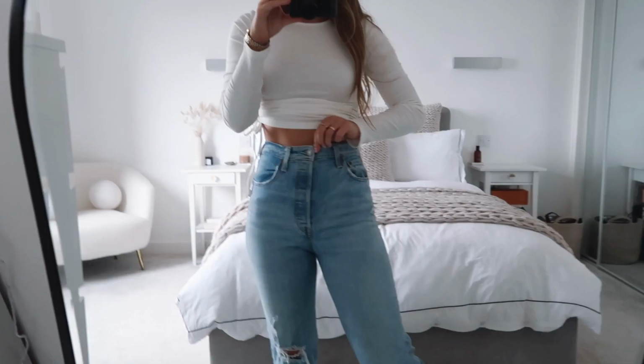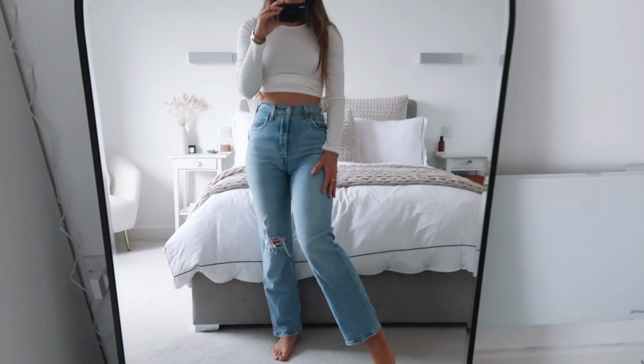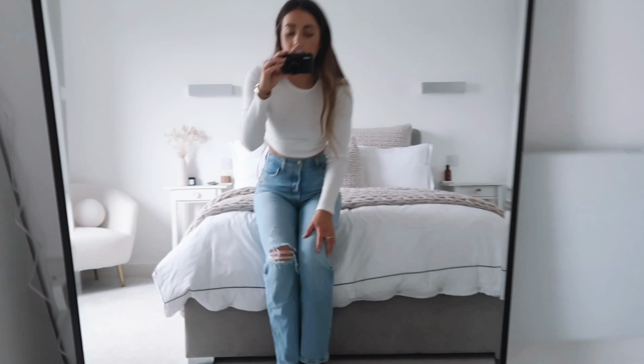These are a great everyday jean. They're just super, super soft. And I actually wore them around the house quite a lot in the lockdown last year, just because they are really, really comfortable. They don't dig in at all when you sit down. They're just super, super comfy. So yeah, that is those.